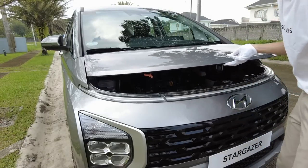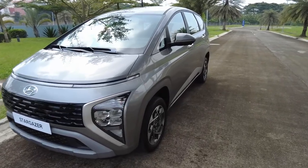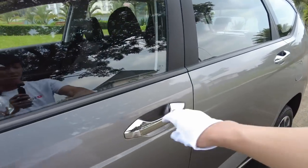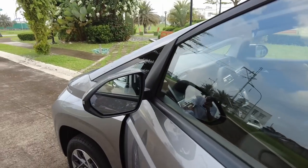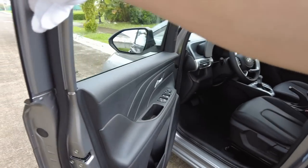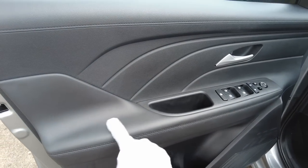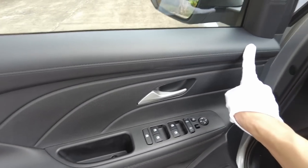Thank goodness I have the white glove. Now let me show you the inside. I think the POV style is better. Don't forget to see this. It's like a blind spot warning. There you go. The door, leather and plastic with fake stitching.